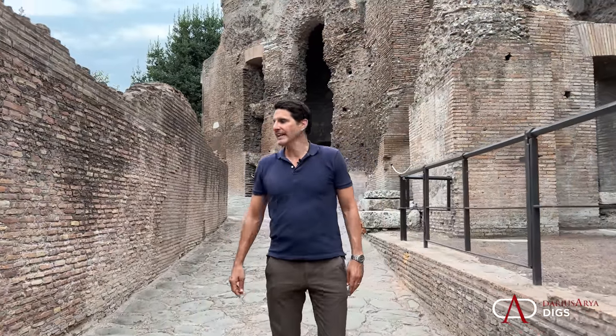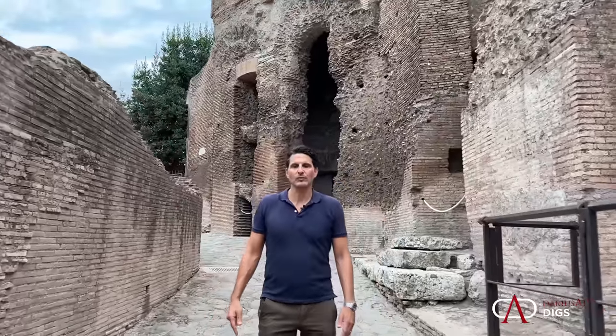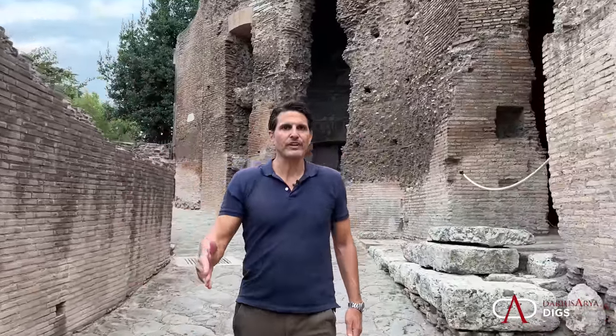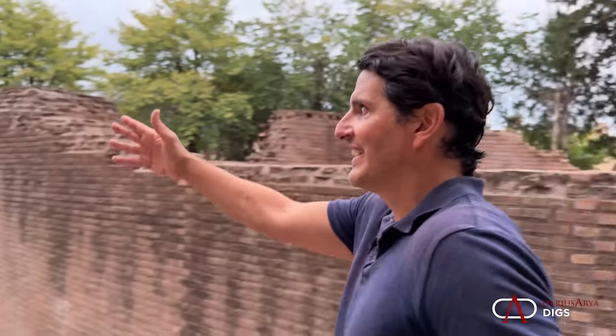So where are we right now? We're walking on a street. And this street is one of those thoroughfares on the slopes of the Palatine Hill. And it's so large, this Domus Tiberiana, that by the time of Hadrian, it comes to extend over this road. So as we turn around, here's that Hadrianic moment, that Hadrianic extension of the Domus Tiberiana. So just take a look at this.